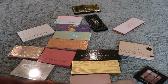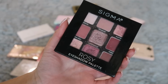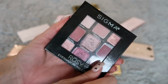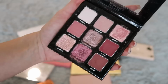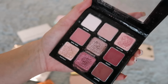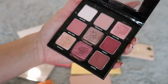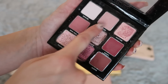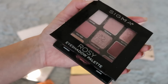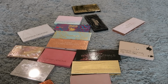And then we have the Rosy palette. This is one that I like so much. I actually have a favorite set with Sigma Beauty, which includes some brushes and the Rosy eyeshadow palette, and I just love the shades in here. I love these mauve tones. When I was putting this out, which was summer of 2021, I got a manicure that I thought was so beautiful. It had these two shadows and then a rose design on them because I wanted to match the Rosy palette, and I loved it so much. So obviously I'm going to keep this one. So many good memories with the palette.